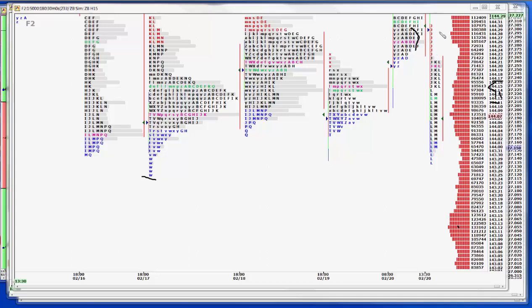11 to 15, sell 1. It started at 30. We got a pretty clean look here, so 19 to 23 will be sell 2. On the buy side, I think we can go a little bit lower, so 21.25, buy 1. And then 9 to 13, buy 2.